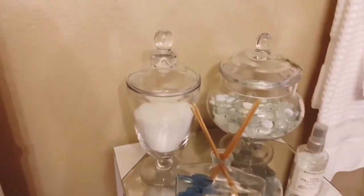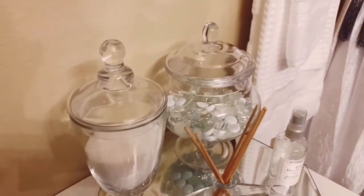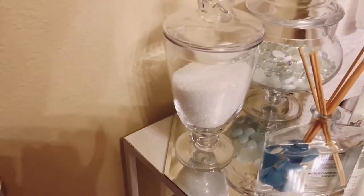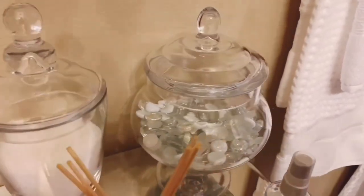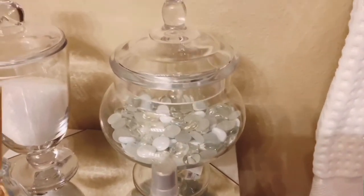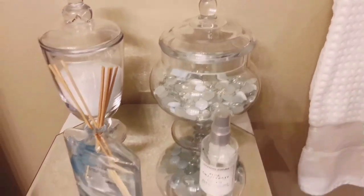And then back here, this glass jar is from the At Home store, as well as this larger one. I paid $6.99 for the smaller one, and I just put some Epsom salt in there. And I paid $14.99 for the larger one. And these assorted balls are from the At Home store as well, so I decided to just put those in this jar, and they were $3.99.